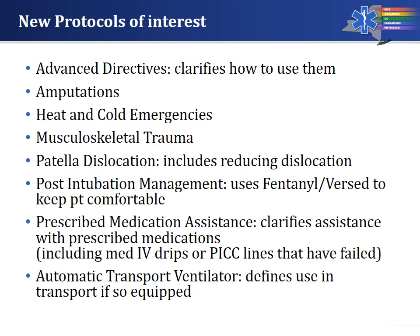General overview of new protocols of interest include advanced directives with some clarification of how to use them. There's also additional training available for this section. Amputation, heat and cold emergencies, musculoskeletal trauma. Patella dislocation is a brand new protocol for EMS altogether, as there are very few places where this is included in protocols across the country, but it's something that is frankly quite safe. That training material is also available through another resource.